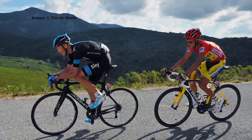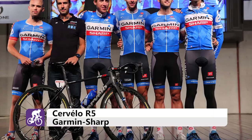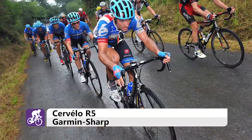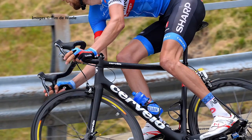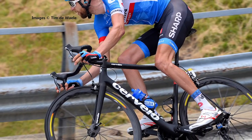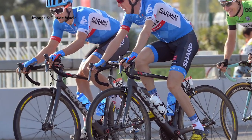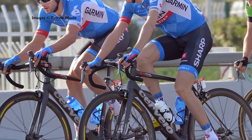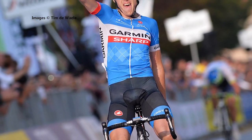Taking the top spot is the Garmin-Sharp Cervélo R5. The R5 is one of 6 models used by the team, including the P5 time trial frame and the S5, and is the one favoured by the riders. Cervélo claims that the new frame offers a 7.4 watt aero advantage. Garmin and Cervélo will be parting company in 2015, but they had a last hurrah with Dan Martin's victory in Lombardia.